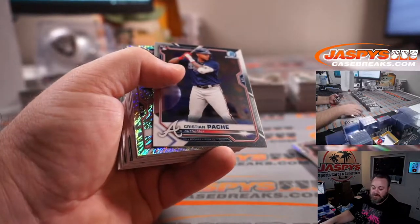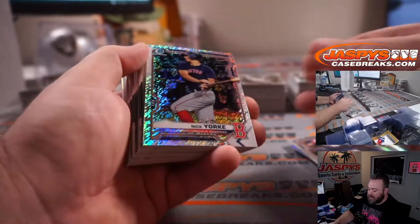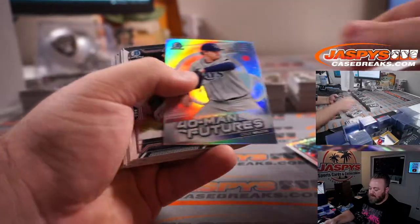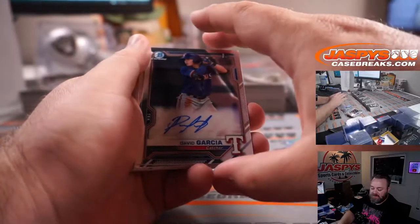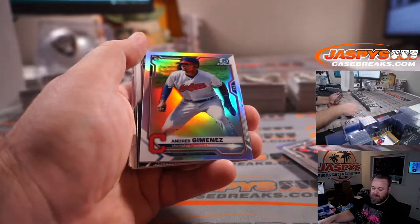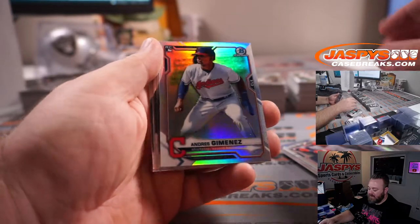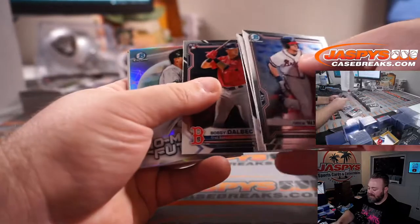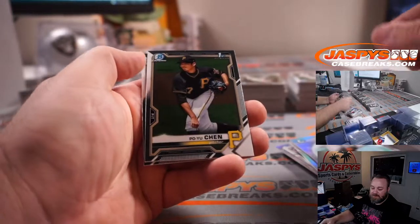Dylan Carlson, Cardinals, John Samuelson. Christian Pache, Braves, Michael Picora. Nick York, Red Sox, Dano. And Cole Wilcox for the Rays, Aaron Farman. David Garcia for the Rangers. Shea R. Joe Adell, Angels, Greg Esvang and Andres Jimenez. Image variation, short print for the Indians and Sean Breen. That's usually a one-a-case hit, too. Bobby Dalbec, Red Sox, Dan O. Yoelqui Cespedes, White Sox, Ryan Dupuy.